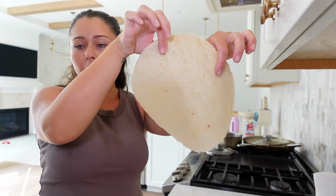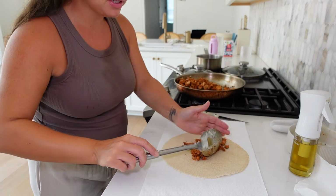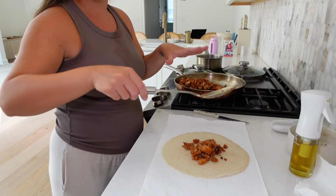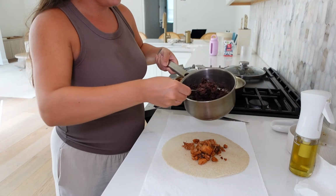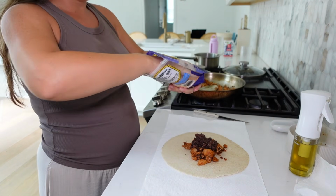Grab one of those tortillas. This burrito is so simple, you guys. I purposely keep it simple so that it's an easy dinner. You could totally add rice, do the whole shebang, you know, but we're keeping it simple. We got our protein that we didn't even need to cook. We got our beans. We got our carb and fiber. Add some cheese.